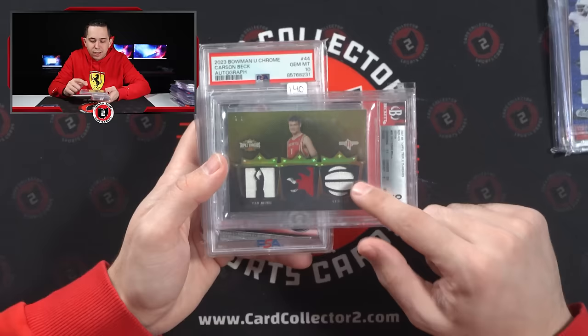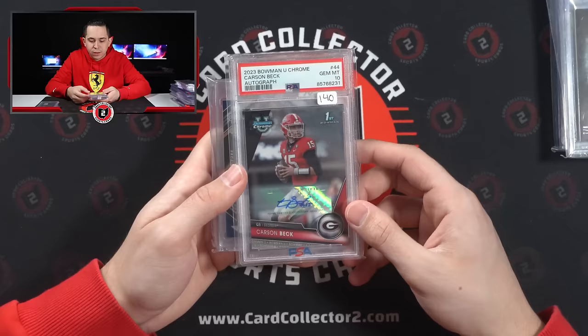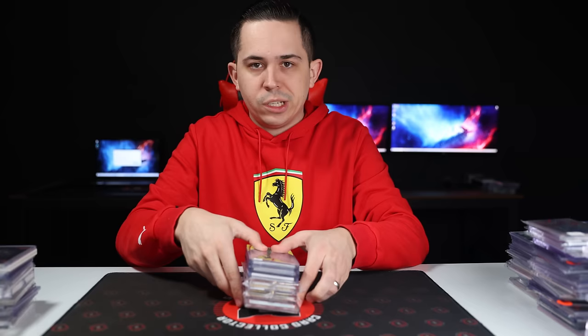Carson Beck, 10. He's going to be one of the top five QBs next year. Georgia's going to be 1A or 1B in the country. This is just a flyer card. Just take that and see what happens. Dominguez, patch auto, and yes, another Alexa Bliss. Just cannot go wrong buying Alexa Bliss. It also helps us because she's local. She's from Grove City / Hilliard. She went to high school in Hilliard, which is like 15 minutes from where I grew up and like 20 minutes from the shop now.